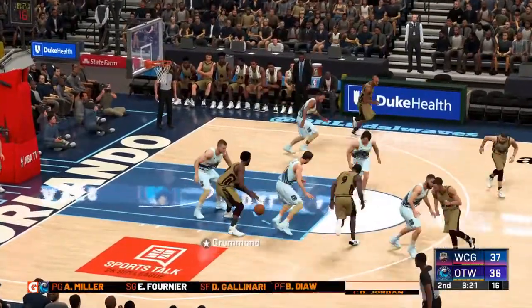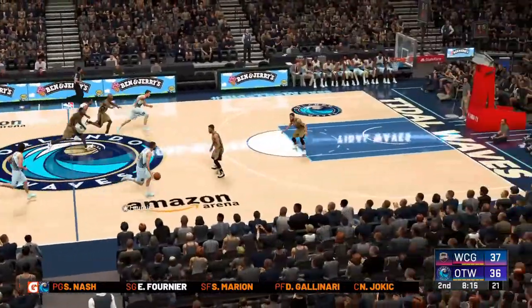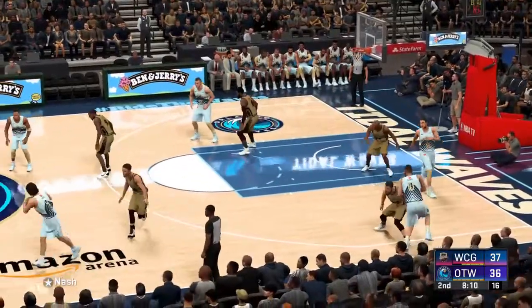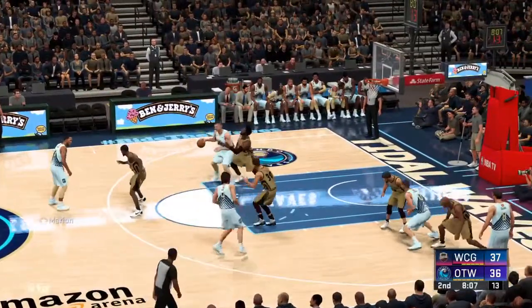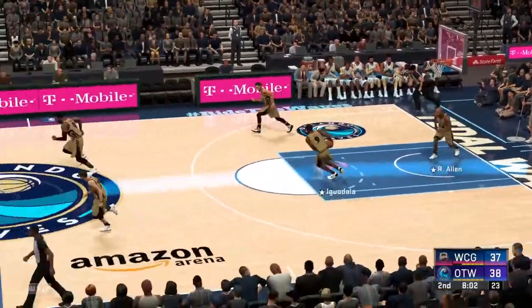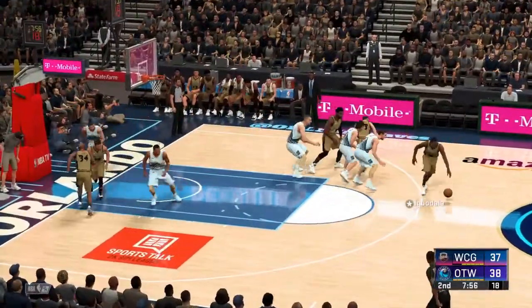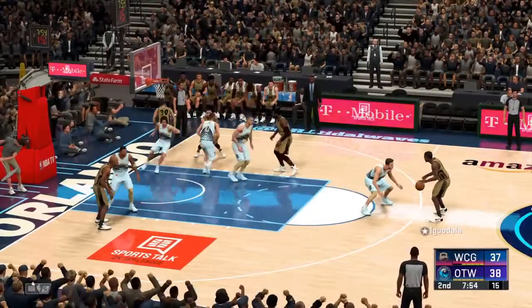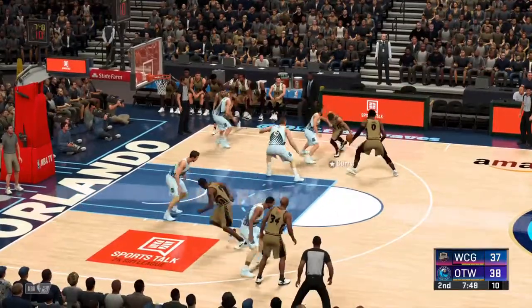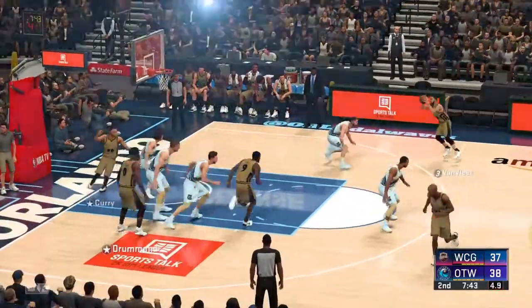Curry passes to Drummond. Over Jokic. And it's Drummond missing. For Orlando, they've gotten 4 of their first 5 shots to fall in the second quarter. Outstanding shooting. Nash outside. Pass to Marion. For Orlando, moving the ball around. With the fadeaway. And Jokic with the basket on the assist by Marion. And Orlando leads by 1. Gallinari against Iguodala. Passes it to Curry. Kicks to Drummond. Clock at 4.